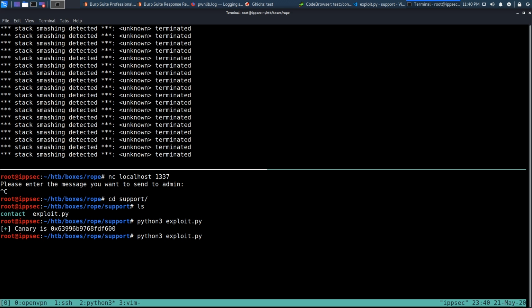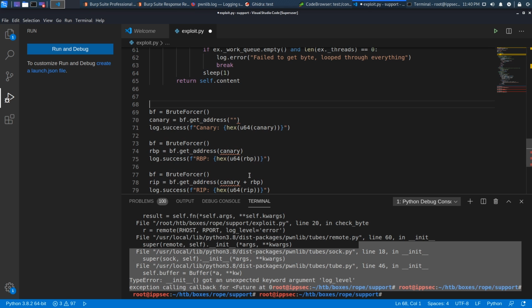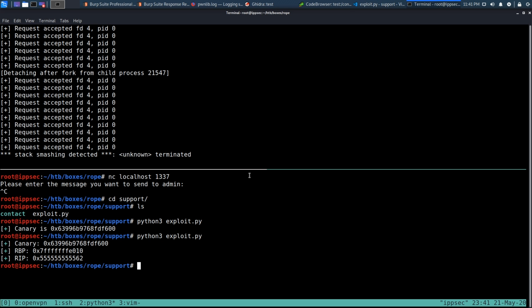And I guess while we run it, we can go and get ahead of ourselves and do the next piece of code. So let's do stage 1, leak the addresses. This will be stage 2, rebase our binaries. And that was fast.